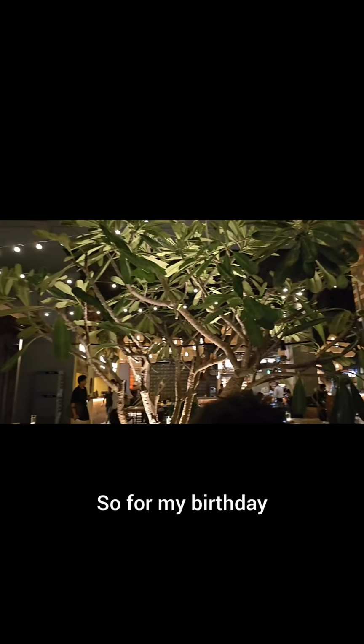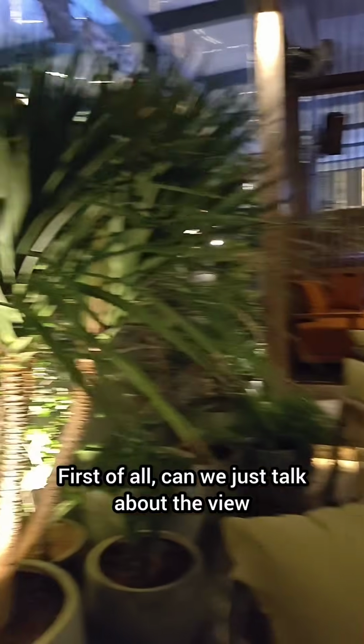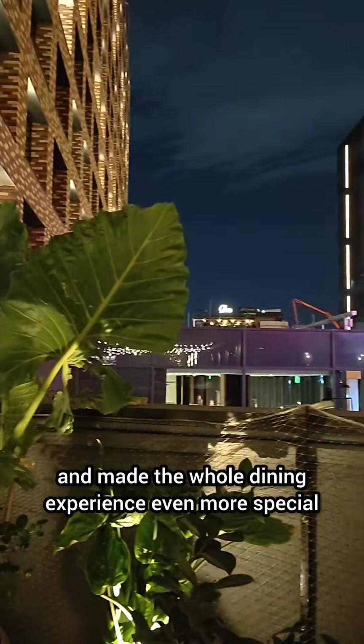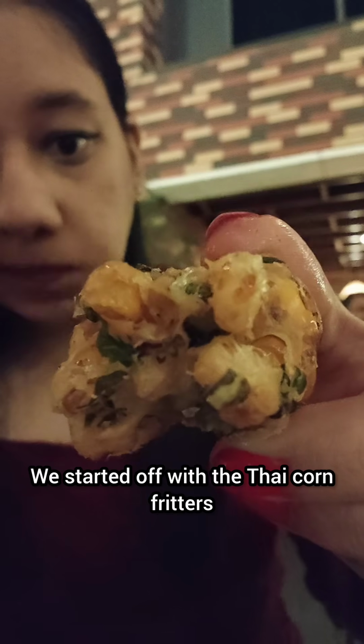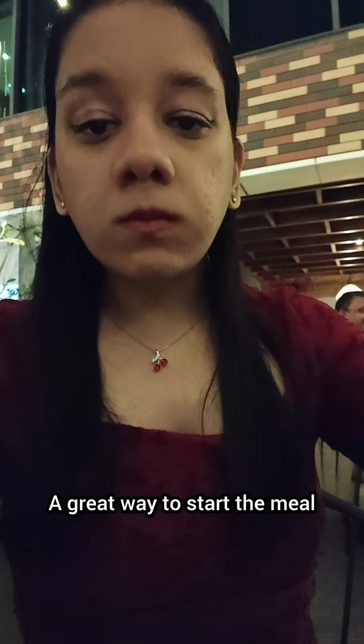Hi all. So for my birthday, we had finally visited the famous Yoichi, a Japanese restaurant, and here's everything we tried. First of all, can we just talk about the view? The ambience was absolutely beautiful and made the whole dining experience even more special. We started off with the Thai corn fritters, and they were so good, crispy on the outside and soft on the inside, with a perfect balance of sweetness and spice. A great way to start the meal.